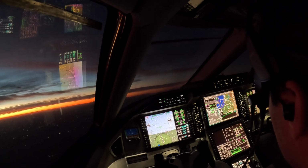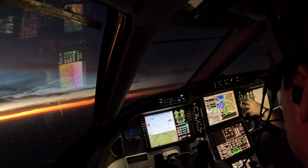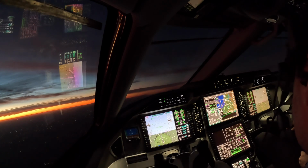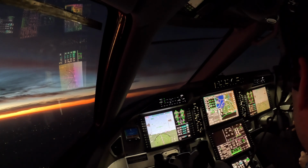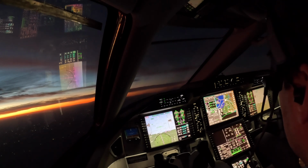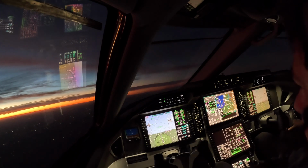Yes, this is 384, contact Houston Center 123.6, have a good day. New winds available. 123.6. That's nice. Houston, Southwest 50. So then you can just insert them. There you go. Okay, yeah, that jives with everything we were reading earlier. Look at that, minus 10. That's cold. Dude, this thing's gonna feel like it's at 32,000 feet.